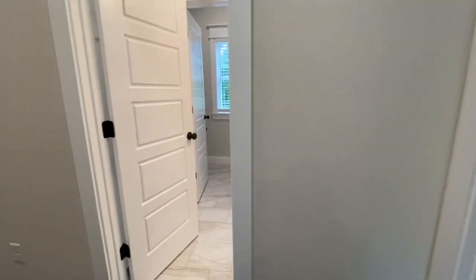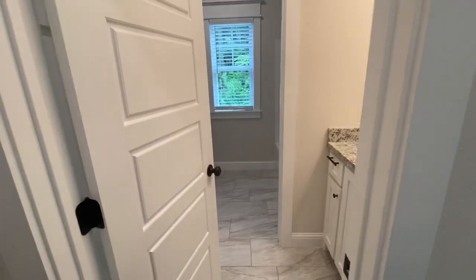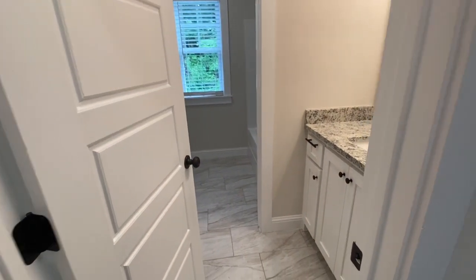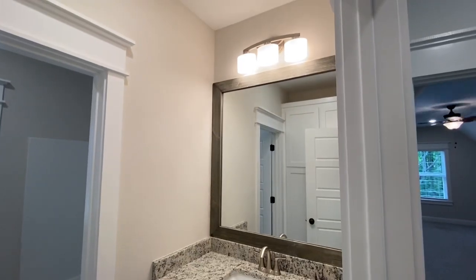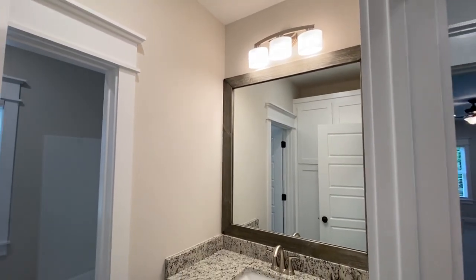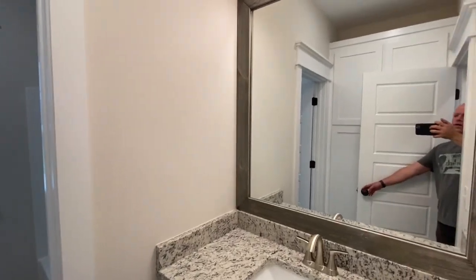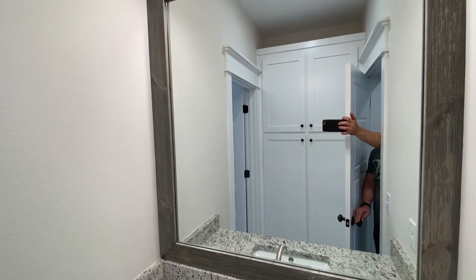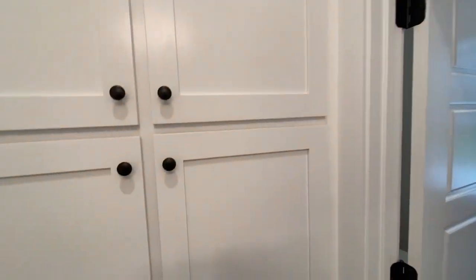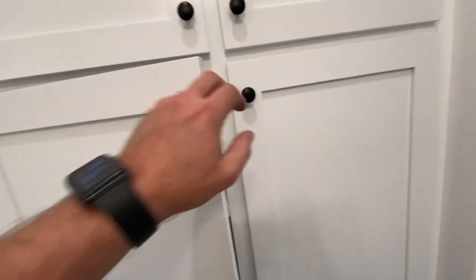Just come to the top of the stairs here, and there's a hall bath that will meet the needs of the 3 spare bedrooms. And then there's another sink similar to downstairs, and then wrapped with like a barnwood trim around the mirror. And then behind the door, as you can see, I'll look through the mirror to make it a little easier. There's some linen cabinets. And then inside these linen cabinets, there's lots of shelves. You can put your towels, lots of space in there.